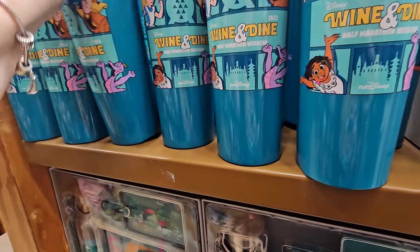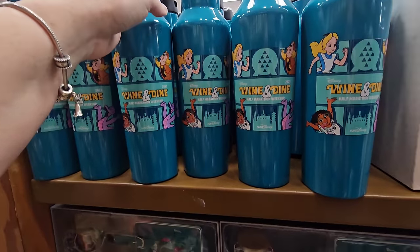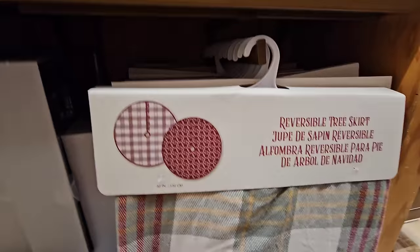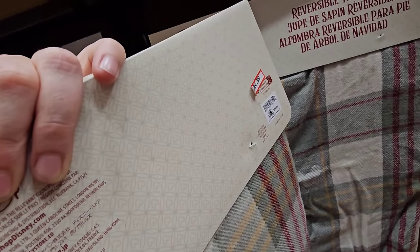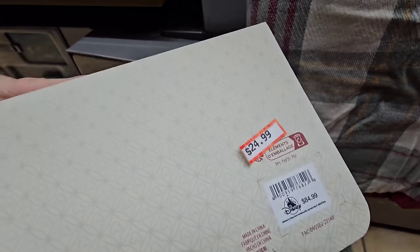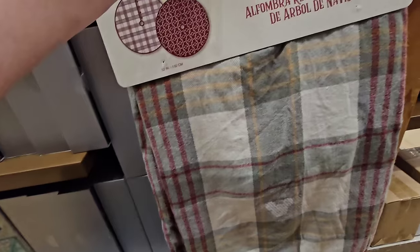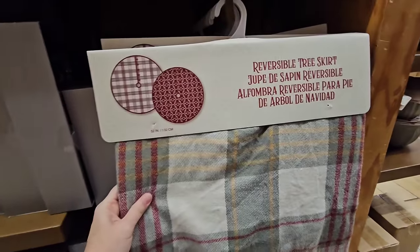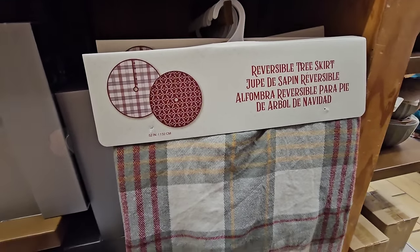I can't believe this tree skirt is down here either. $19.99. The reversible tree skirt. Oh my gosh, I'm screaming. Oh my gosh, I'm screaming right now. How much is this? Dun da da dun. $25. And this was originally $85. Oh my gosh, my mind is blown. $25. I will tell you one thing with these tree skirts, they tend to sell like hotcakes, especially at this price point.